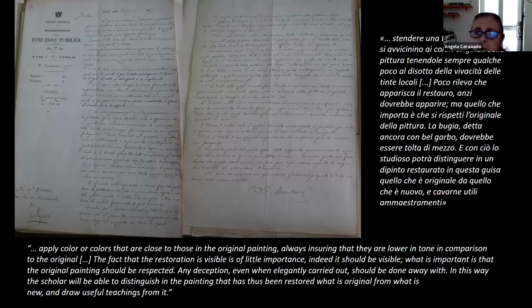And so we know this from many letters between the direction of the museum and the direction of the ministry in Rome. And they ask why it was possible to have such a big, not allowed inpainting. And in one of these letters we found written again an important document, a circolare, that was sent to all the museums by the ministry at the beginning of 1870, saying that it was not allowed to paint again.